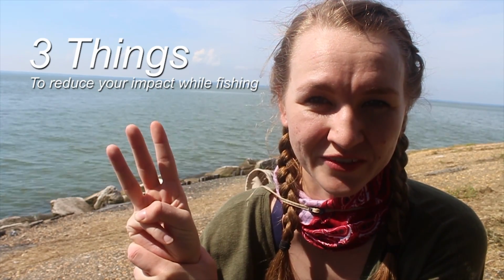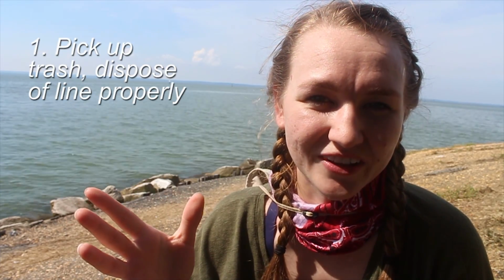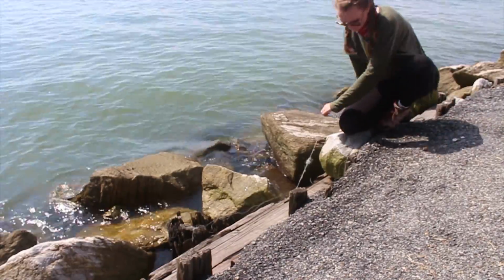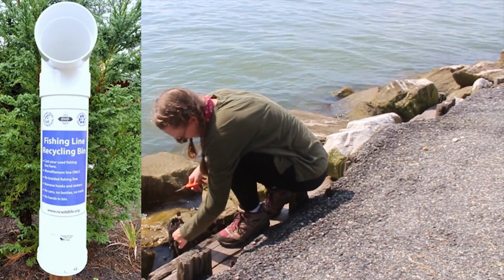The first thing we're gonna talk about is your monofilament line, and actually all trash that you find on the shorelines. Something that I believe in, that I know a lot of you guys believe in, is that you should always leave your favorite fishing spot cleaner than when you found it. When we got here today, there was a ton of trash everywhere, and I actually went around and picked up everything, and luckily there are trash and recycling receptacles here, so I was able to dispose of those properly.